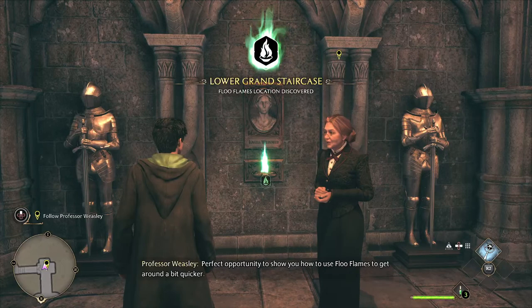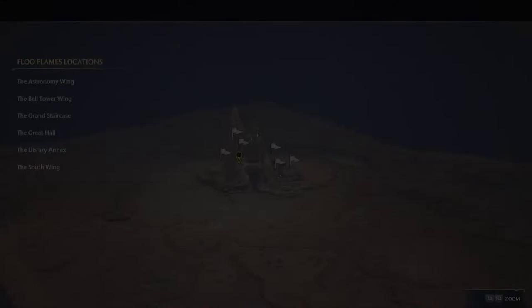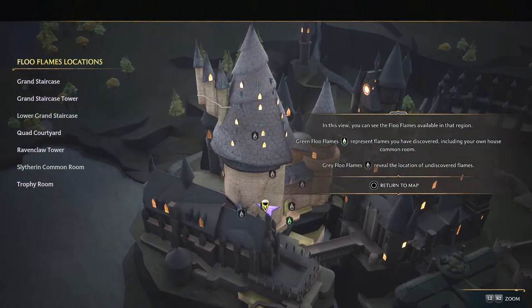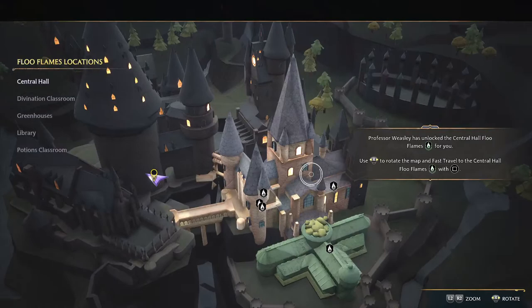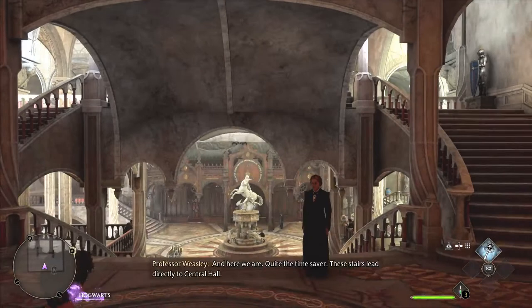Opportunity to show you how to use Floo flames to get around a bit quicker. Your field guide contains a map of the castle. Open it up and find Central Hall. And here we are. Quite the time saver.